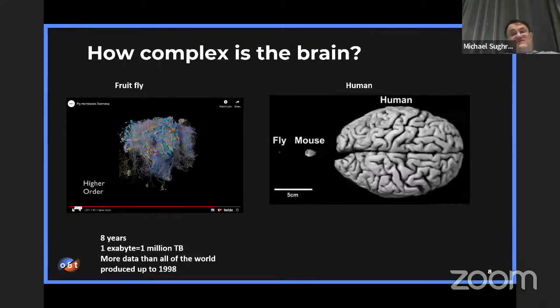So let's put it in comparison. That little dot on the left is the fly connectome, and then the human connectome is on the right. So it's orders of magnitude more complex. It has 4 million times as many cells, 10 million times as many connections. And we're also taking for granted that the mammalian organization system is more complex than the insect. It's even more complex than reptiles. There's more randomness in this. There's more individual variability. And so that's daunting.